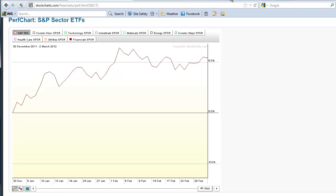I have the shorts on the comp and also on the SPYs. Okay, I'm not going to go through this whole description of the sector rotation. You can read that for yourself, but basically this is what it's been telling me.